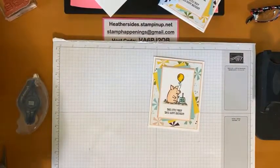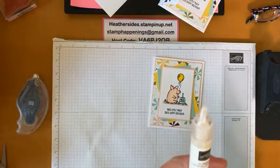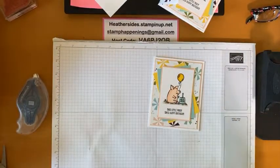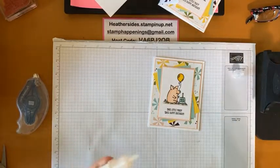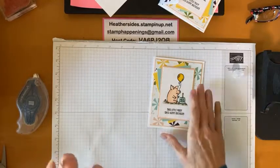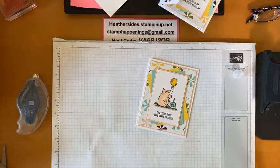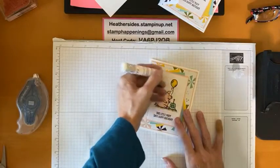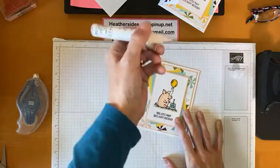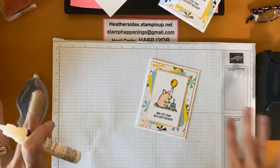Now for a final touch on here, because, as if this wasn't cute enough, right? Now what I'm going to do is take my Shimmery Crystal Effects, and I've used this before. If you're not familiar with it, basically it comes out with kind of the consistency of a liquid glue, and it will settle on its own. So even when you're done filling it in and you pull it away, it's got kind of a little Hershey's Kiss top on it. It will flatten itself out.